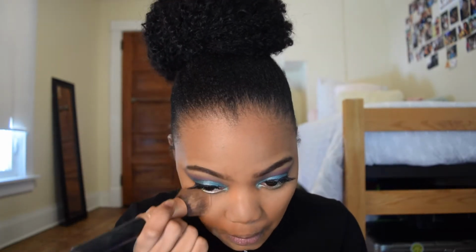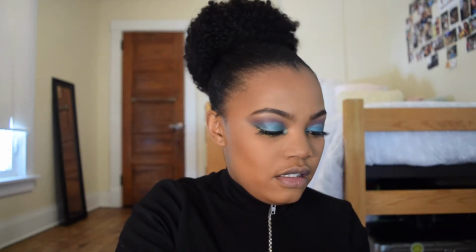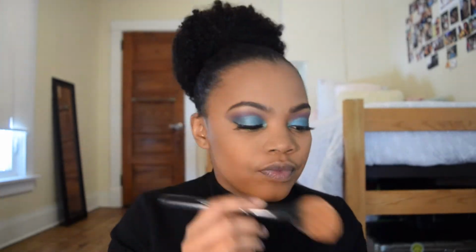Right, so now I'm going to go in with my LA Colors Translucent Setting Powder, and I am going to use that to set underneath my eyes. And for the rest of my face, I am going to use the LA Colors Mineral Pressed Powder in the color Classic Tan, and I'm just going to use that all over my face. And I'm also just going to add a bit more around my smile line, because that's where my makeup tends to crease.